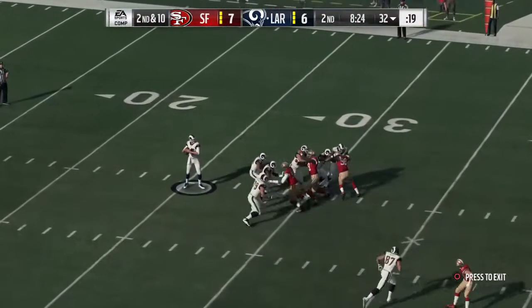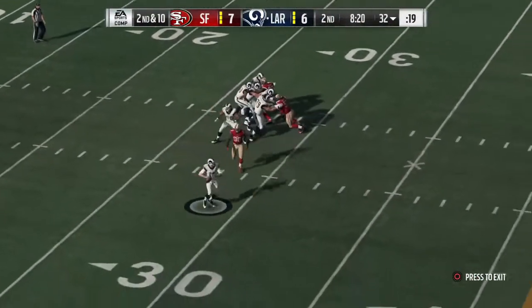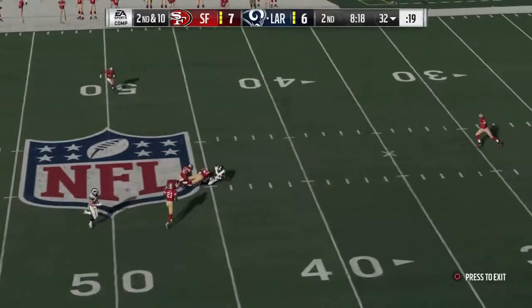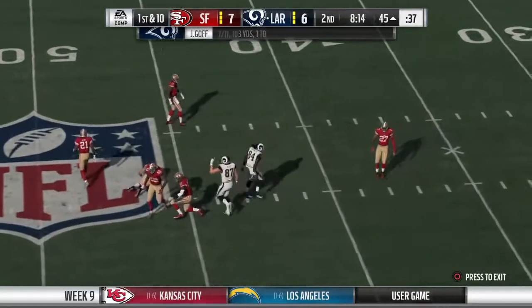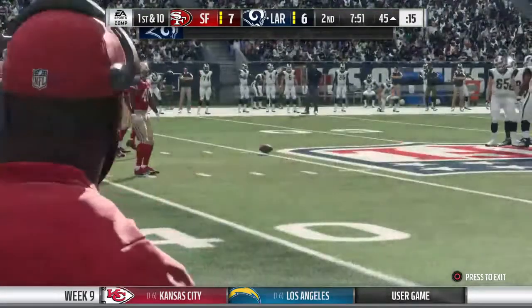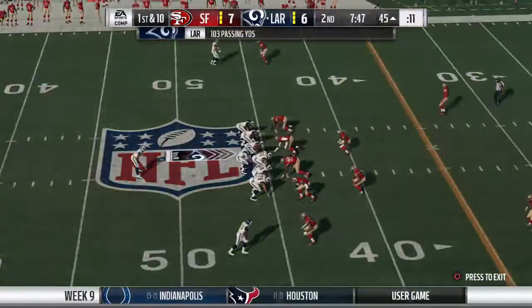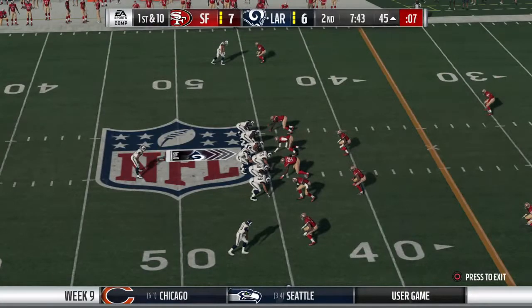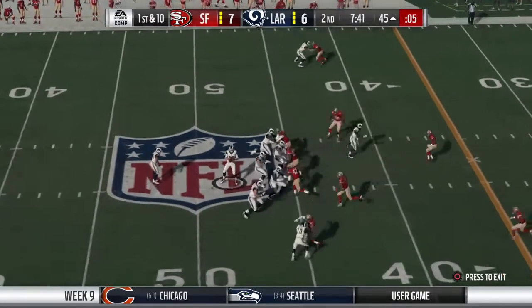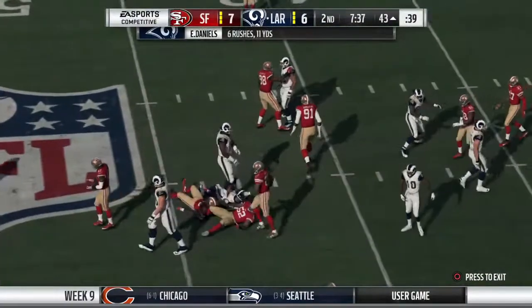On 2nd and 10, Goff. And he's got his big tight end over the middle, complete. 23 yards on the play. When I watched Jared Goff on tape at Cal, I saw a guy who wasn't just a dart thrower. A lot of people said he's perfect for the West Coast offense. I always thought he could do a little bit more, and that was the reason why. He can push it downfield. He has a good, strong arm.